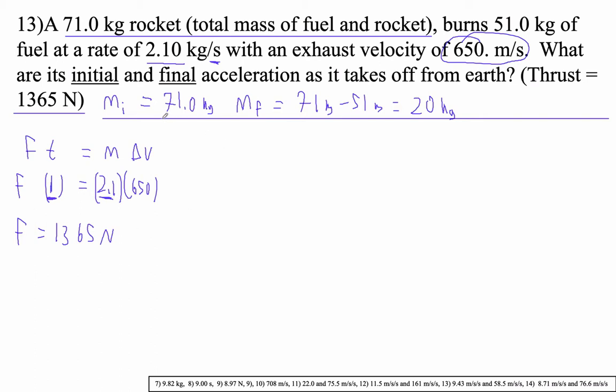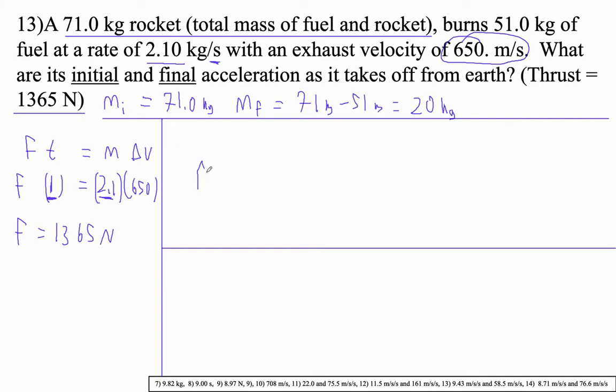All right, now all we really have to do is figure out the initial and final accelerations. So initially, we've got a rocket that has a mass of 71 kilograms, and there is a force of 1365 up. And the force down is going to be, let's see, 71 times 9.8. So that downward force is 695.8. All right, now we're set.